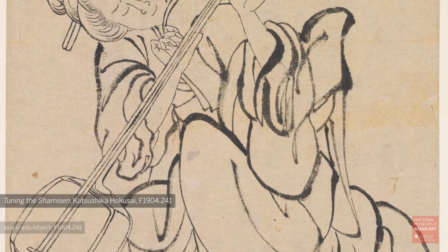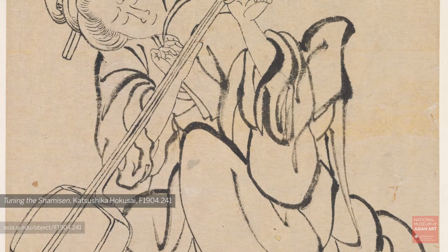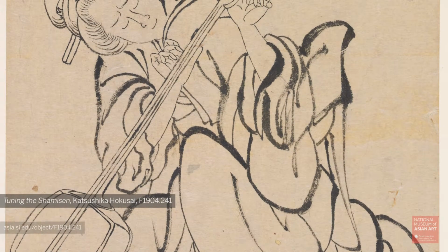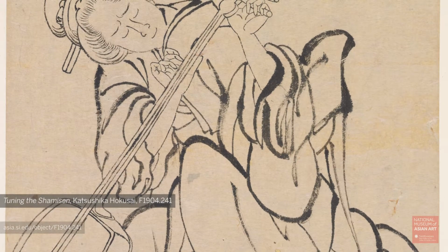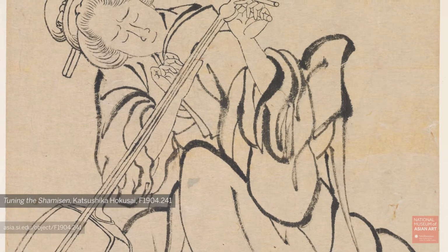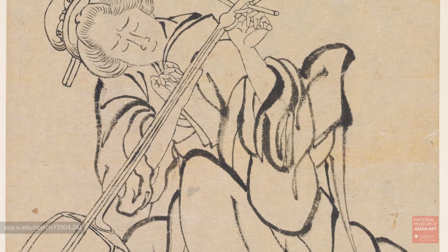Of course, when a player receives an instrument, it still needs tuning before it is ready to play. Here, Katsushika Hokusai captures a moment of deep focus as a player concentrates on getting the sound just right, and she seems totally unaware that anyone could be watching her.